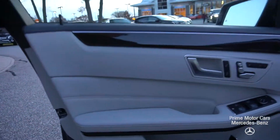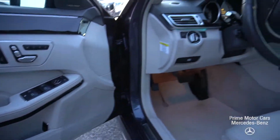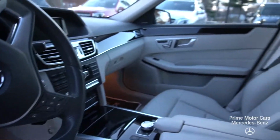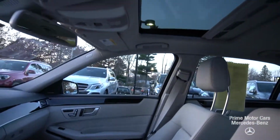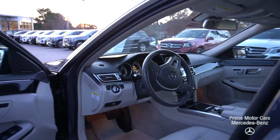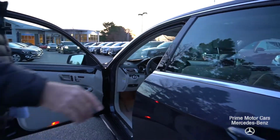Taking a quick look, very pretty interior. This particular car has a heated steering wheel. You have full multimedia, navigation, voice command on your nav, your radio, and your telephone for Bluetooth.